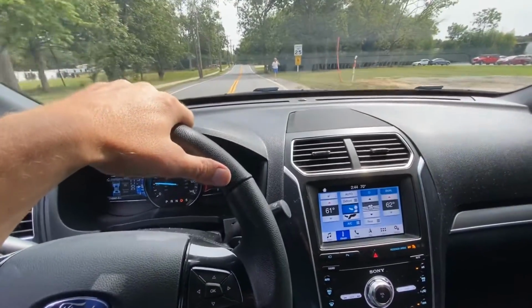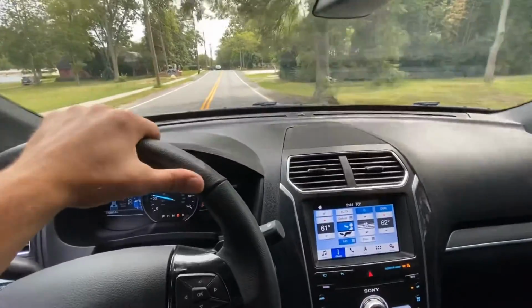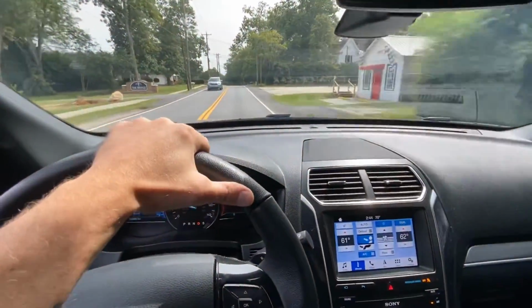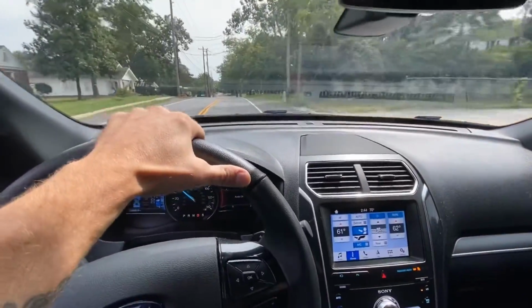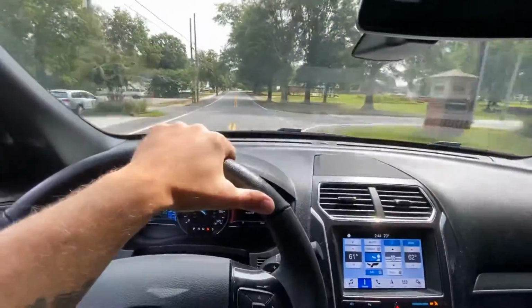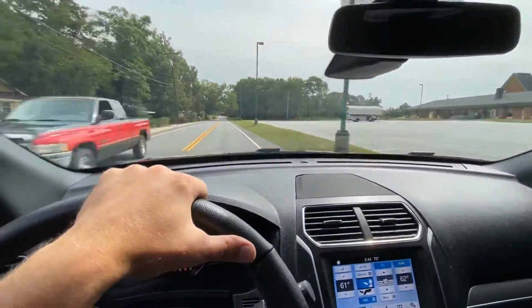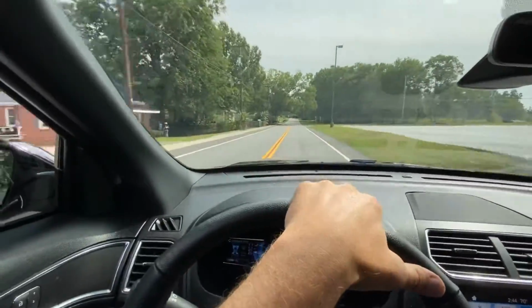Well, I'm in the wife's Explorer now, and it's been a while since I've had a chance to drive this thing without her. She is sort of a beast for being a big ol' SUV. I've held off a little bit on getting a tune for this thing because, for a couple of reasons. Number one, my wife's giving me a lot of pushback with it because it's a new vehicle. She doesn't want to mess with it.